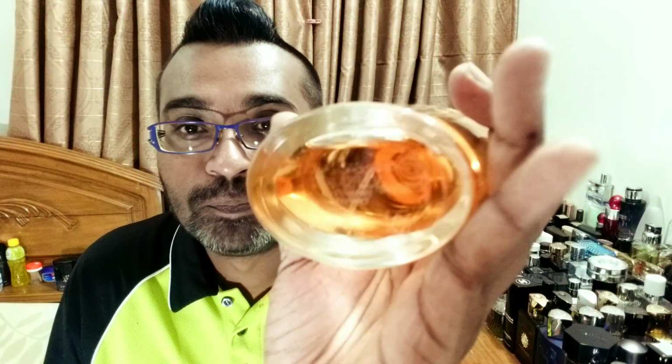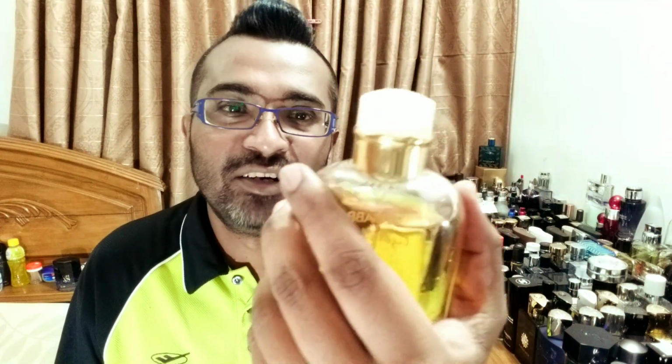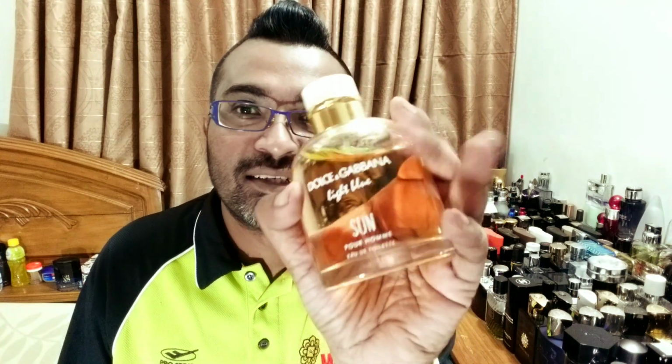Bottom, you're gonna find your sticker. In front, the name and parfum, all that. Very beautiful juice color, and I really like what they did with the bottle. Really nice to grab, smooth.